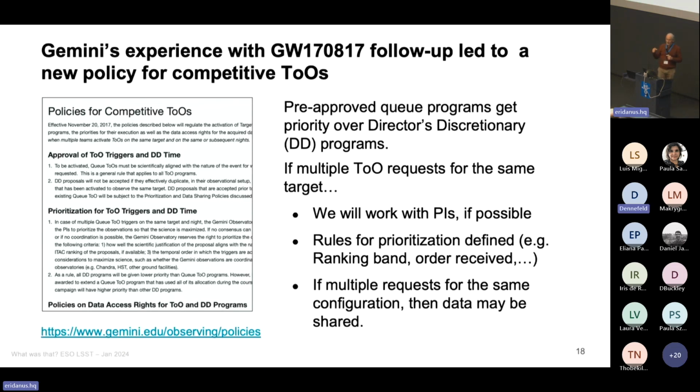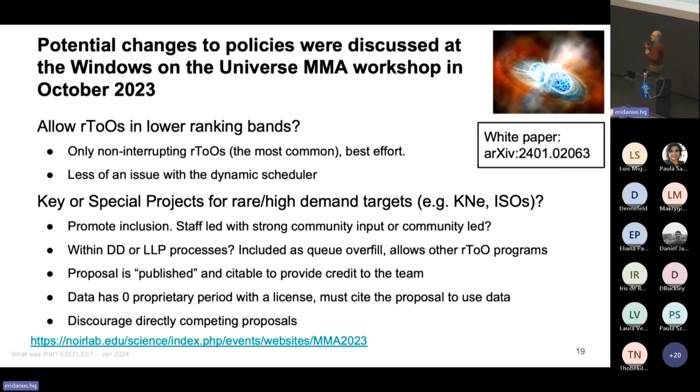If there are multiple requests for the same target, we try to work with people to make a plan if it's possible. Otherwise, it's basically take data first and figure out everything else later. But there are rules for prioritization. Basic is by band and the order we receive things, and we will share the data when people ask for the same configuration. But we're always interested in improving our policies, and last October, we discussed a lot of this at the Windows on the Universe MMA workshop that was held in Tucson. A few of you were there. And one thing, the white paper from that meeting is now out on the archive, so check that out. There's a lot of good recommendations there.